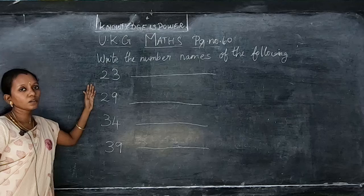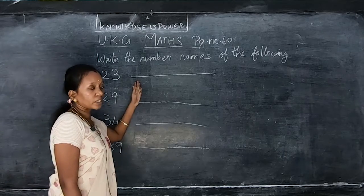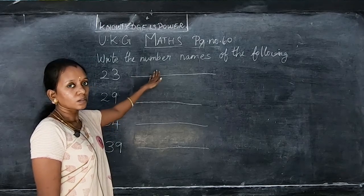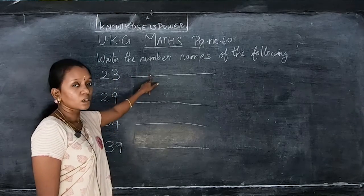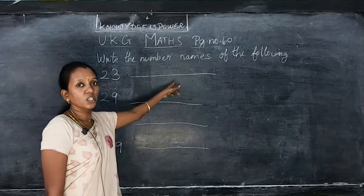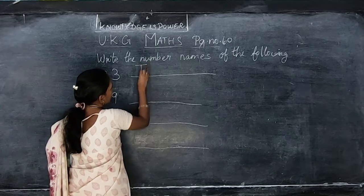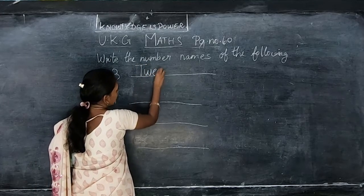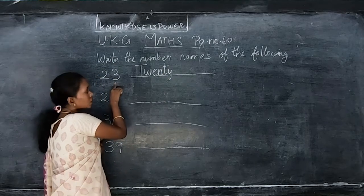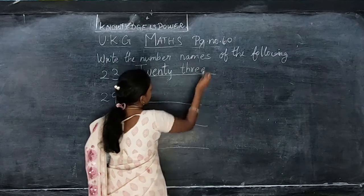Okay. Children, see here. What is the first number? 23. How are we going to write? See, 23, what do we write? 2. 3, what do we write? 20. TWENTY 20. Then the number 3. THREE. 3. Okay.